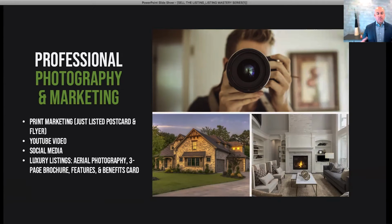All right, so luxury listings, taking it to the next level. Aerial photography, three-page brochures. If it's a high-end listing, like $1.5 million or higher, whatever your higher end is in your area, you'll make a listing book, where each page is one photo of the property, and you'll have 25 pages in a book. Each one of those is going to cost you $10 to $14 to produce. I only need 20 of them probably. I'm not going to have 900 showings at a high-end listing. Okay? So I'm going to have these.